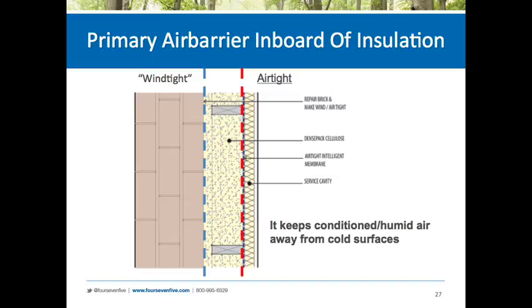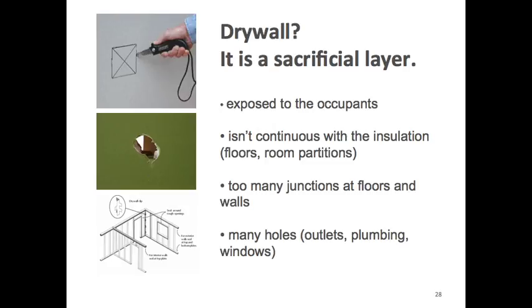So what can we use for inboard airtightness? Drywall? Drywall is often used as an airtight layer. It's inboard of the insulation, so it's at the right location. But drywall is less than optimal for a number of reasons. It's exposed to occupants, so it takes abuse. It isn't continuous with the insulation. It's complicated. There are too many junctions and holes. And with the passing of seasons, it cracks and fails over time. The bottom line is that gypsum board is a sacrificial layer, and sacrificial layers should not be our control layers.